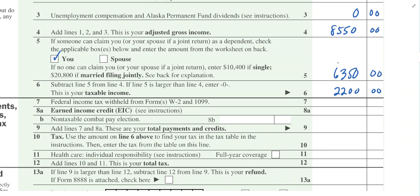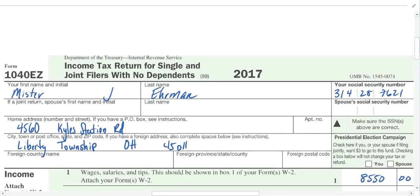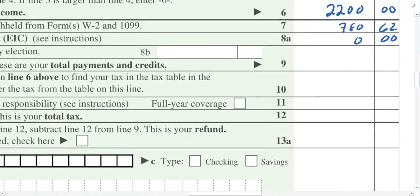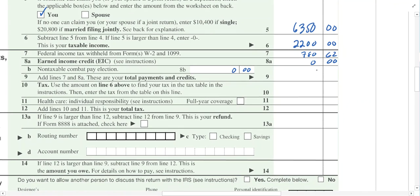So let's go ahead and jot down how much we had withheld from our paycheck. I forget that number already. $780.62. I'm not going to mess with the earned income credit. Almost nobody qualifies for that, and in most of the scenarios in this class, we won't see that. We can talk more about it when I'm back in the classroom, but for most of the time, we won't qualify for that. So I'll almost always put 0 there. For our total payments, add together line 7 and 8A. And then take a look at our taxes.